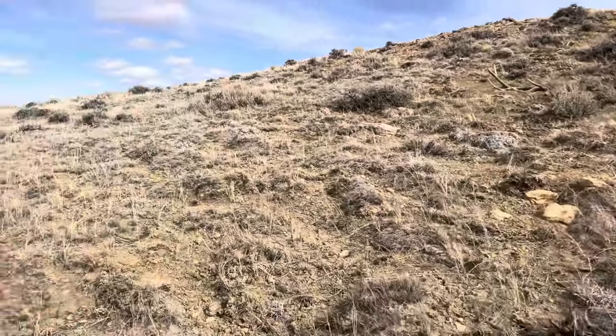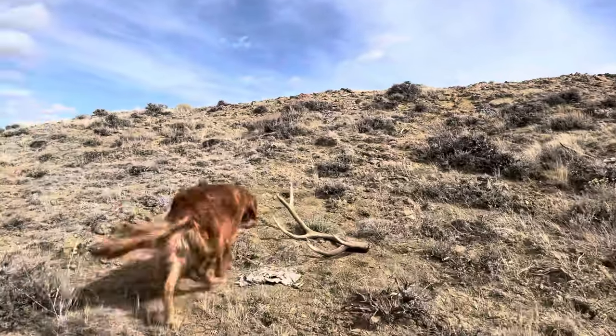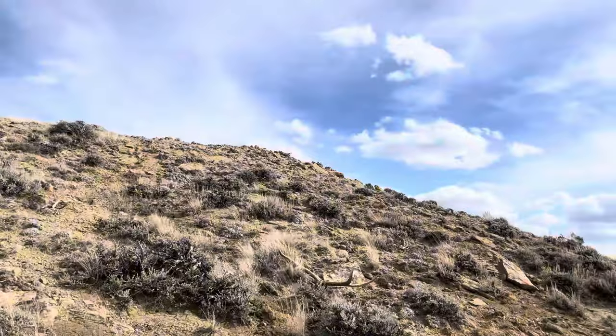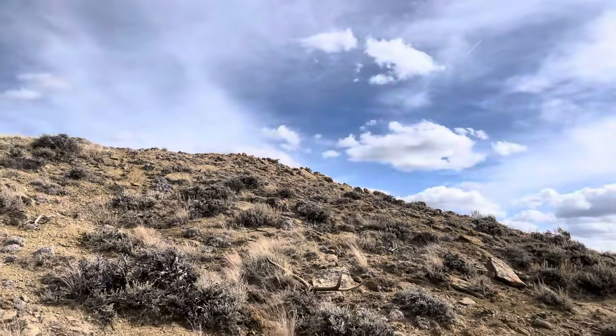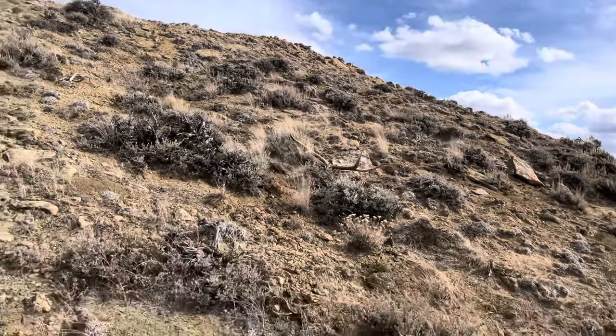What's up, Oakley? Did you find them? You found them. I saw this guy from down below. Had no idea there was another horn up here. They just peeked up the hill just a bit after I took five steps. And there's his little buddy. Come on, man.